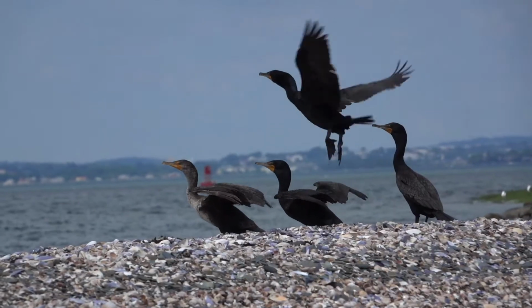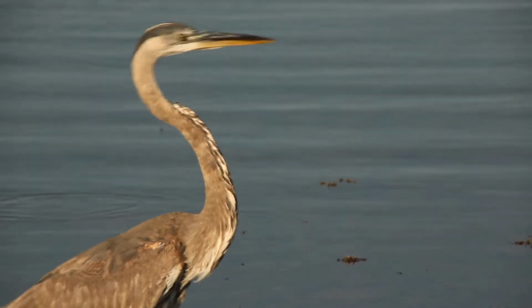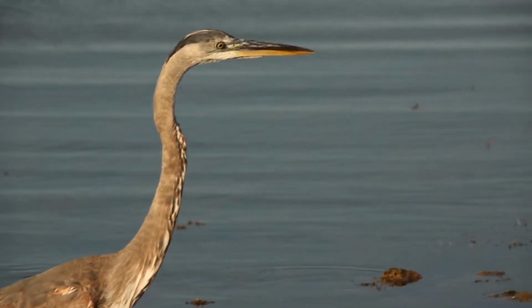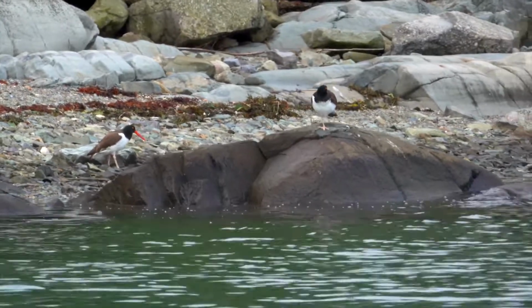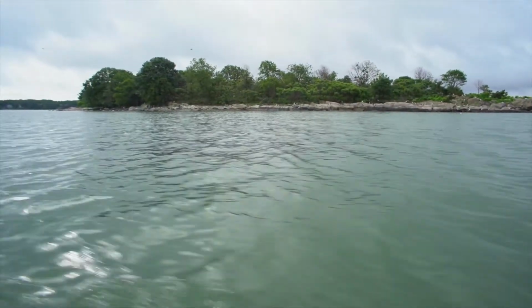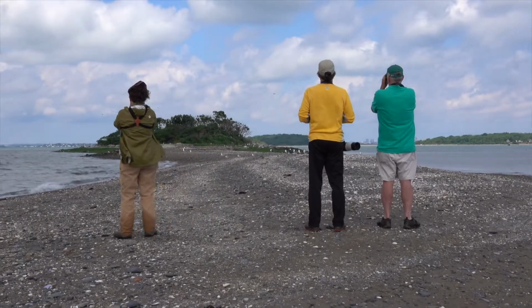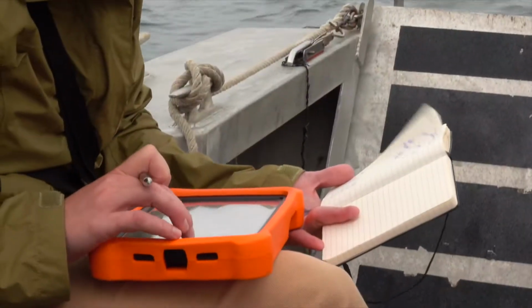So this monitoring protocol was set up to look at a few different species of birds: wading birds, herons and egrets, double-crested cormorants, a few different species of gulls, shorebirds that nest on the beaches, all of these birds that really rely on this unique coastal habitat. And our goal is to go out on an annual basis and see how they're doing, keep track of how they're doing, find out if there are changes over time, trends that we can see happening.